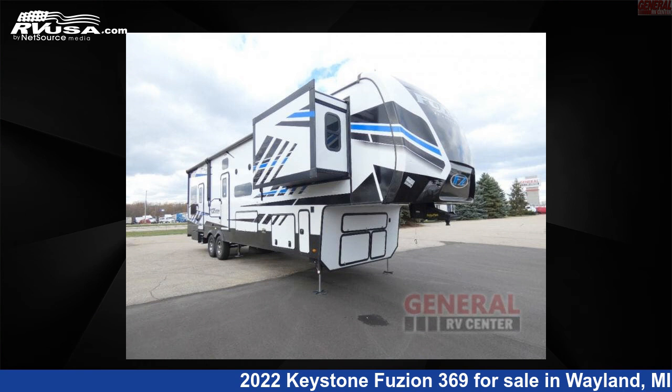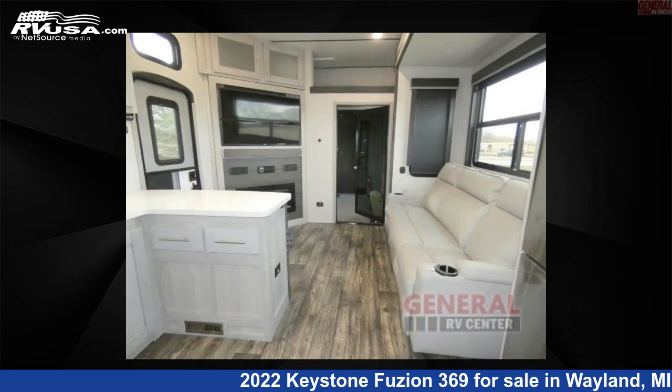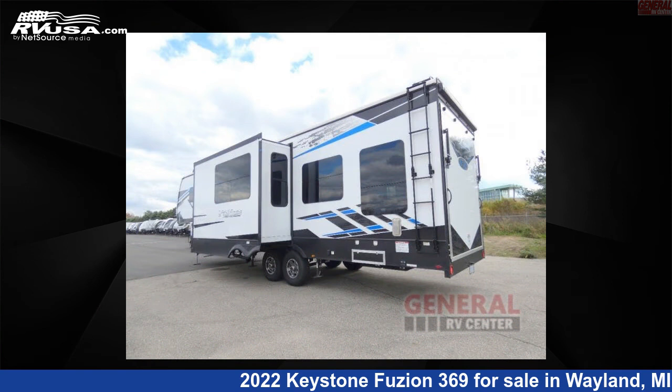This 2022 Keystone Fuzion 369 is a toy hauler RV. It is located in Wayland, Michigan, 49348 and is offered for sale by General RV Center.